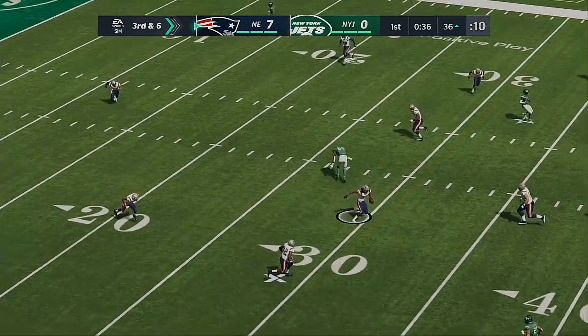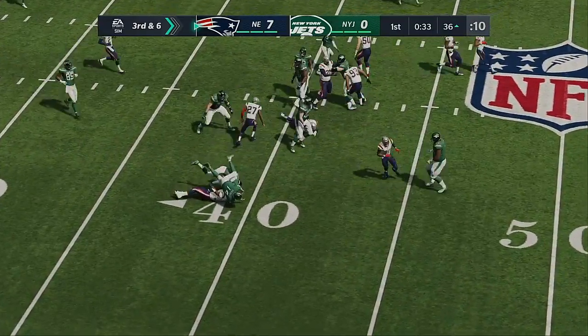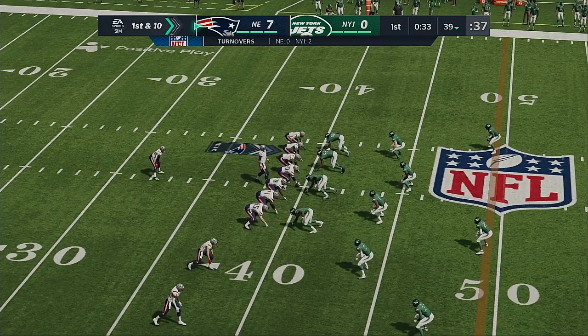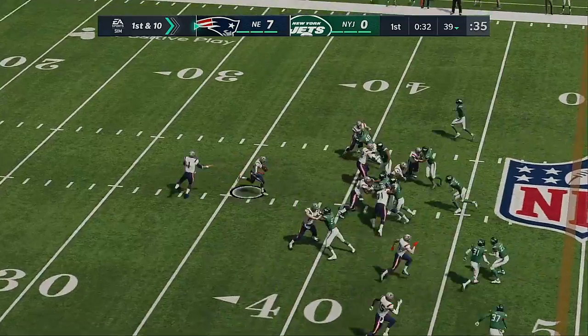The shotgun snap for Darnold. Now that'll be tipped and intercepted. It's Kyler Duggar who picks it, and the return stops at the 39-yard line. Cam going to bring the Patriots up now, first and 10 at the 39-yard line.